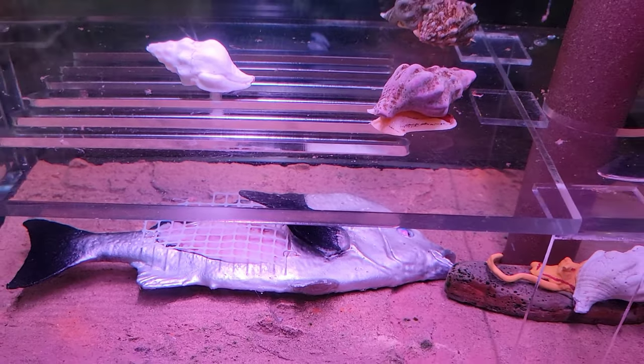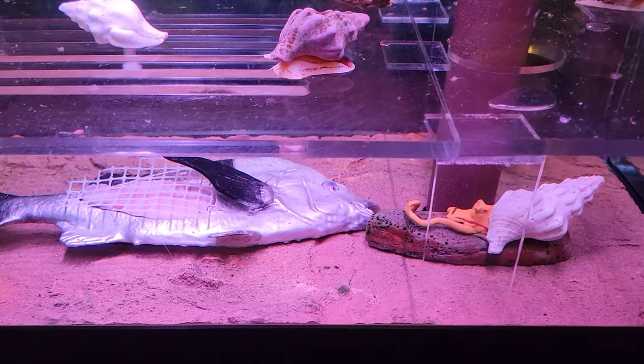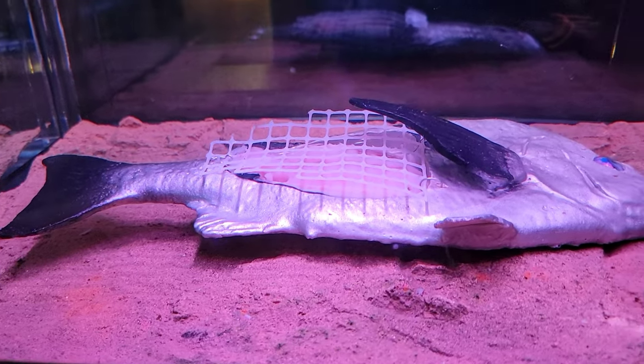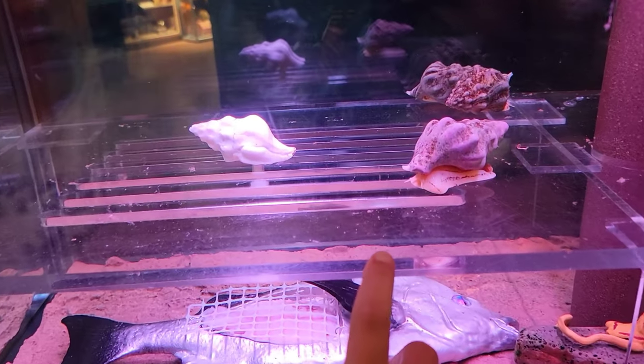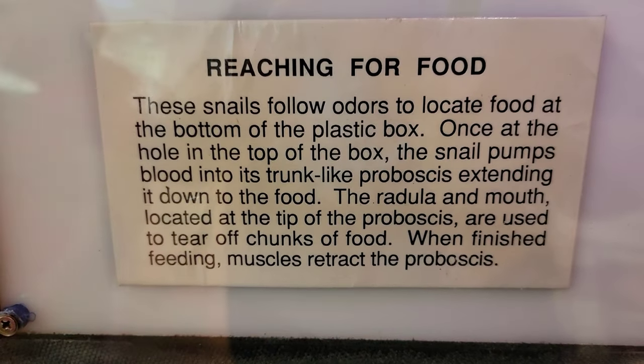Really? No, yeah, that's plastic. How do they even eat it? Oh, that's plastic. You don't think it is? No, that's not real. Okay, so then the food inside of it is real. Maybe so. It just shows you how they eat, I guess. Oh, that one's moving. You can see it moving. Watch out. You guys can pause and read if you want to do so.